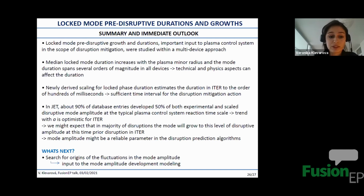The trend is optimistic with the plasma minor radius for ITER. So what we might expect here at this point is that in the majority of the disruptions in ITER, the mode will grow at least to this level of the disruptive amplitude, which might be a message such that the mode amplitude might be a reliable parameter in the disruption prediction algorithms.